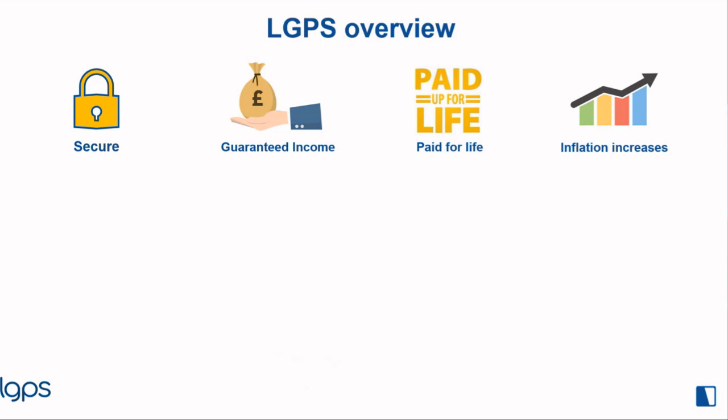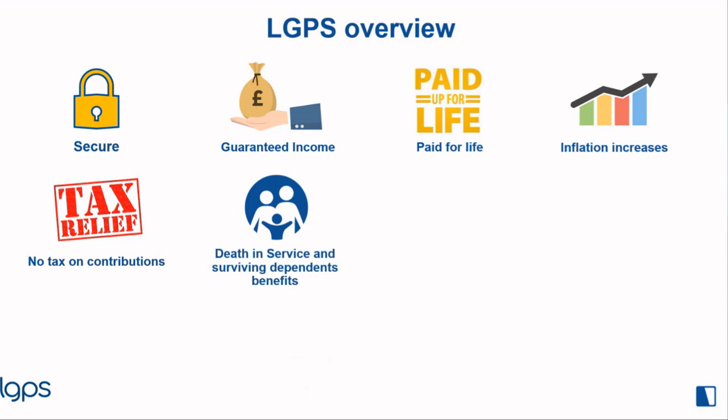And this really is one of the best features of the Local Government Pension. Your pension increases by CPI, the Consumer Price Index, to protect the buying power of your yearly pension income. You also get tax relief on your contributions automatically at source, which means it's a really tax efficient way of saving money, and you don't generally need to worry about claiming tax relief back. You also have a death in service tax-free lump sum, which is 3 times your salary, and that's paid out when you die and goes to your nominated beneficiaries, subject to pension fund approval.